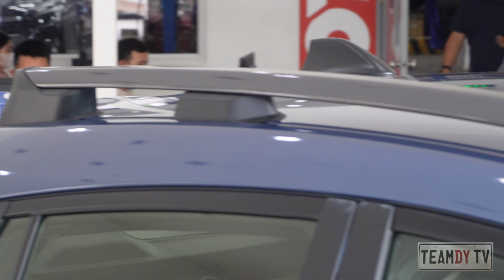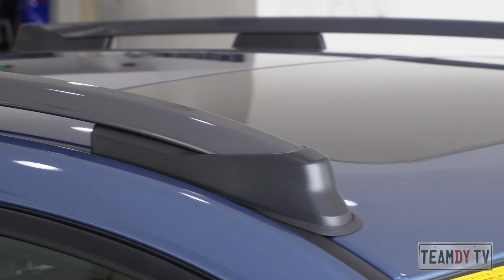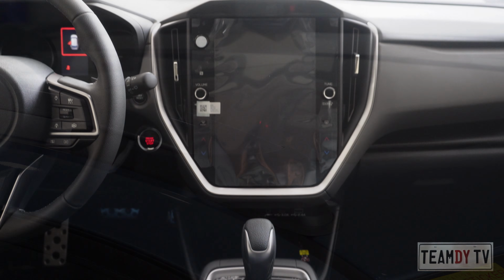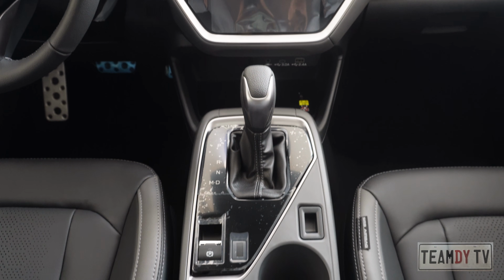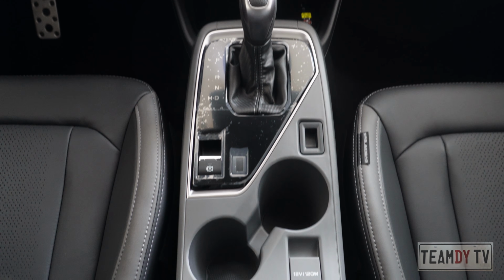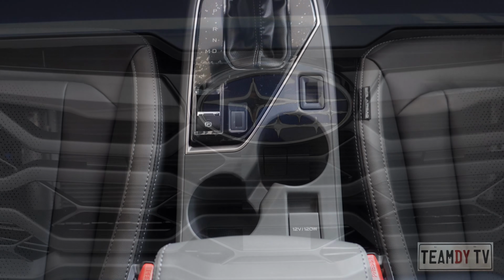Before we continue, second item to point out that might be confusing with all the ads and vlogs coming out. This is 2023 year model based on the certificate of stock reported to the LTO. So yes, this is 2023, not 2024 year model.